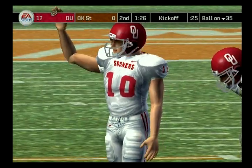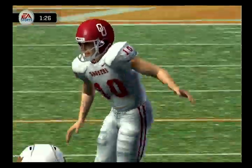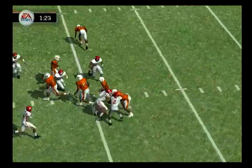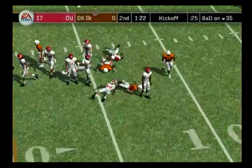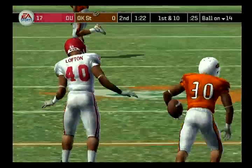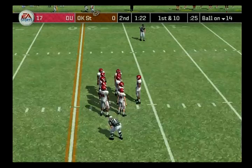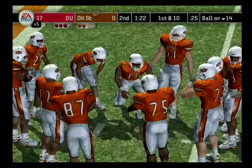Hartling is lined up to kick this one off. He sends this one deep. Jones from his own end zone. You got to know where you are on the field. There was no reason to run that one out. Just catch it and take a knee. It's the only way to guarantee that your offense will start on the 20.